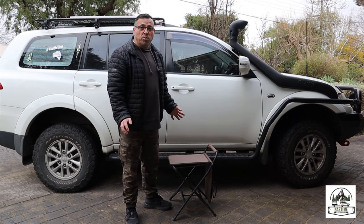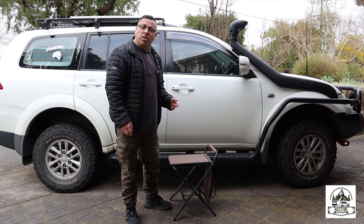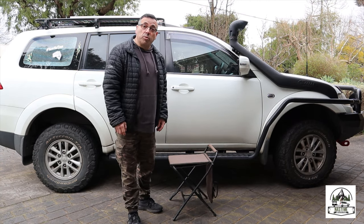Relatively cheap as well, in my opinion, at around $40 or $50. It's called the Oztrail Sidekick, I think, footstool, an absolute gem to have around the campsite. Highly recommended. So have a look at these, I'm sure it'll make you a lot more comfortable on the road.